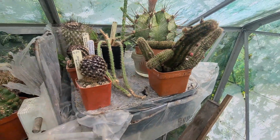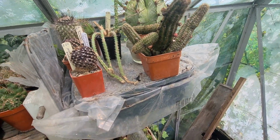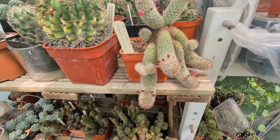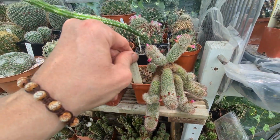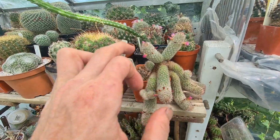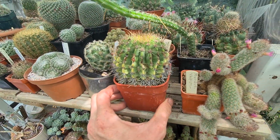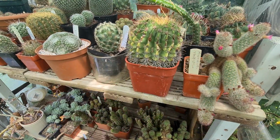Chamaelobivia, Merrill Sweeney. I keep treating it. The Mammillaria vivipara is not doing too bad either. Looking nice and spidery, and it's got the tiny little flowers. This is the Cactus Collection spiniflorum. Been treating it a lot.